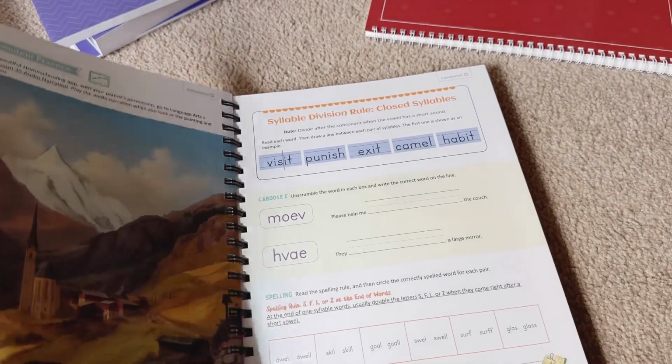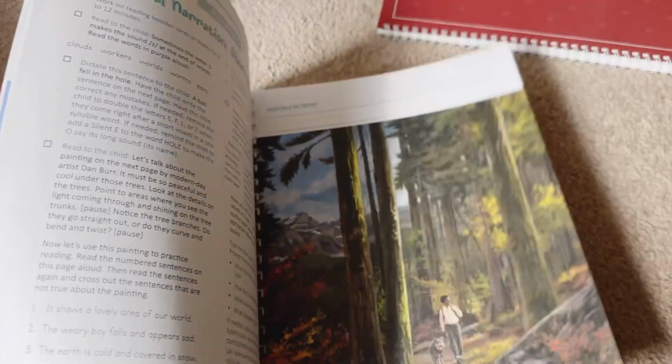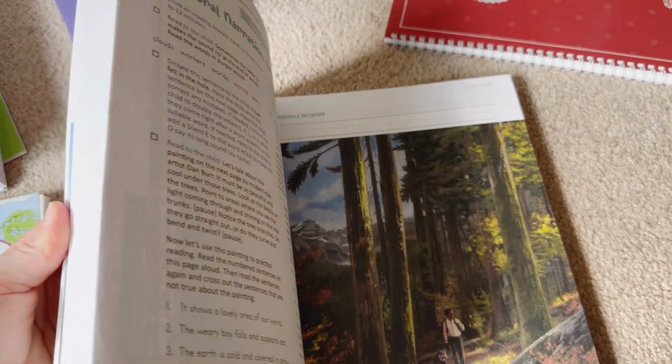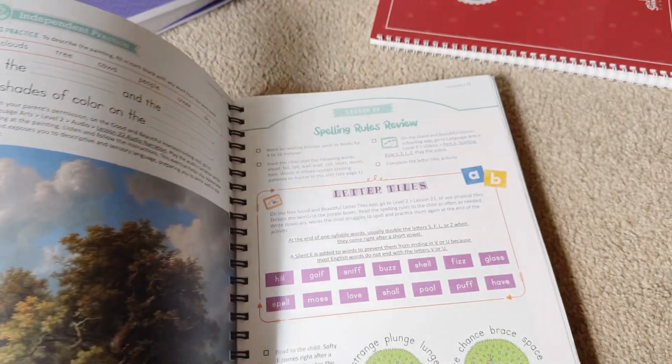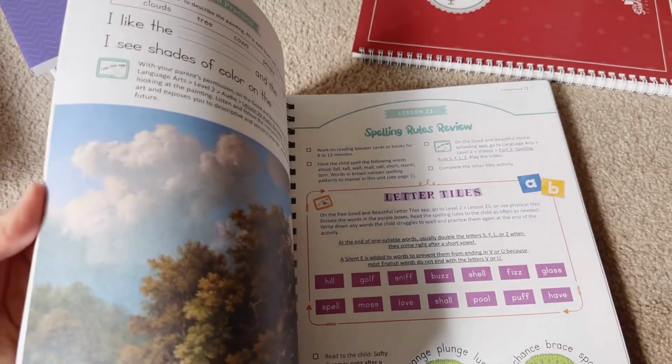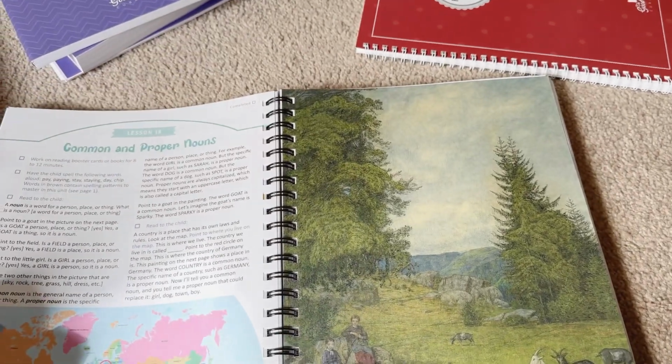I don't regret the decision to have her redo the level 2 one bit. It has been highly beneficial for her, especially seeing as they have made things like spelling a little bit easier and integrated it a lot more into the lessons. So she will be ready to move on to the level 3 when we start the next school year.